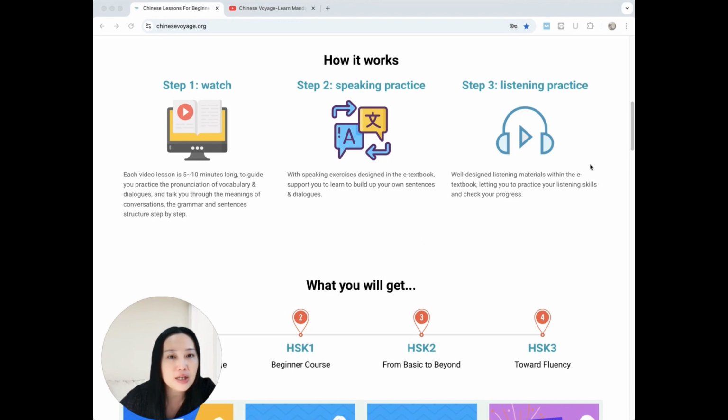Then step 3 is the listening practice. It is always a challenge for a foreigner to listen to and understand real-life conversations. So the earlier you get immersed in the language, the quicker you can master conversational Chinese. Within the e-textbook, there are well-designed listening audios for you to practice your listening skills. So you can see it is a comprehensive course.